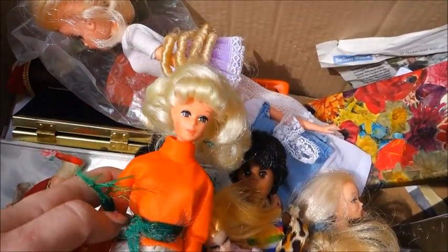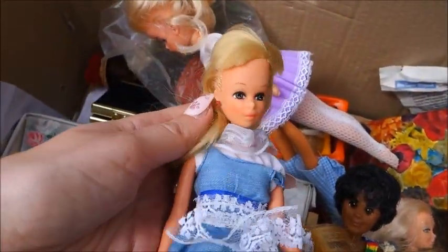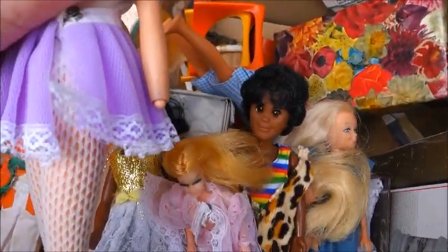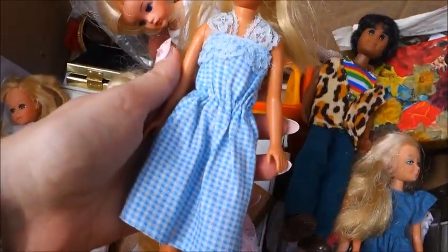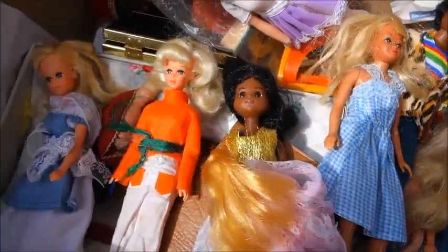This one I couldn't find out what she is. She looks beautiful. I mean, for a 70s doll, her face looks really cute, and no markings at all. If you know what they are, I could not find out. Yeah, as I said, this is the ballerina Sindy from the early 70s. She's missing her hands, so I also rummaged through the box. There were no hands for her.